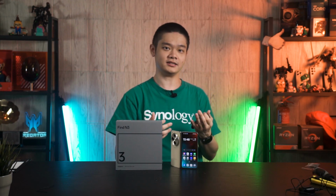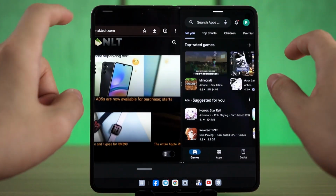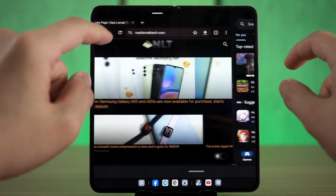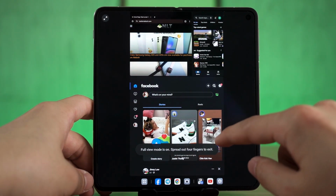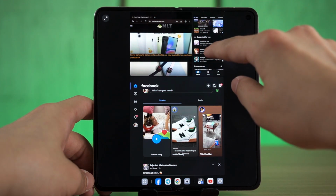OPPO also made a big deal out of their new Boundless View feature, which can be activated by placing apps side by side and can be swapped into view quickly. Or you can view all of the 3 apps at once, and currently this is the best take on multitasking on a foldable device that I've seen so far.